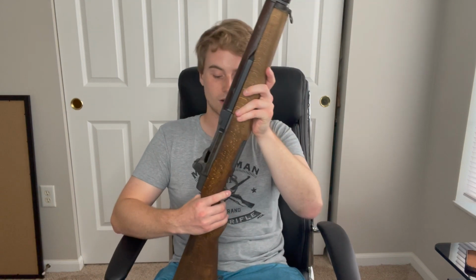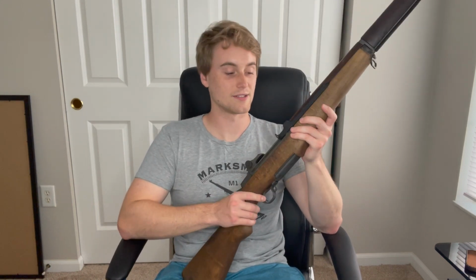This is a post-World War II stamped trigger guard, just meaning it was stamped out of sheet metal. The ones used during World War II were milled out of metal instead of stamped. So I'm gonna replace those parts and then it'll be correct to World War II.